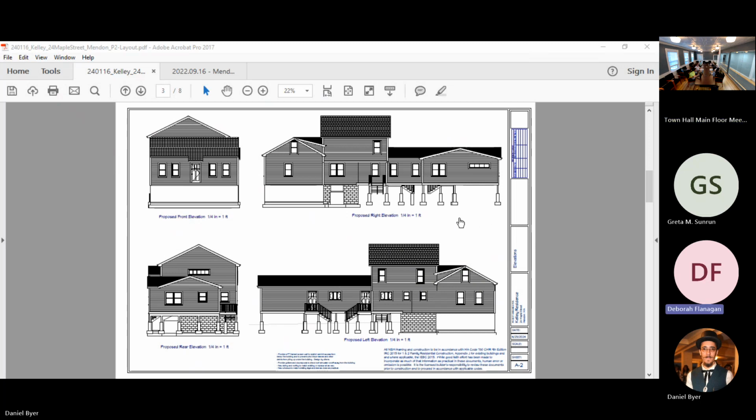Well, either way, I think it's great that you guys are trying to salvage the main part of the house, and I think everybody appreciates that. So I'm fine with issuing a certificate of appropriateness. I don't know about you guys. Fine with it the way it is.